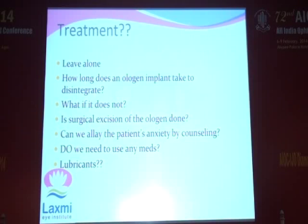How long does an Ologen implant take to disintegrate? Ideally supposed to disintegrate in 90 days. 6 months maximum. If not 180 days, if not 1 year, if not 2 years. Now it's been 3 years and this patient still has the Ologen sitting as it is, but it's fine. The bleb is functioning very well.